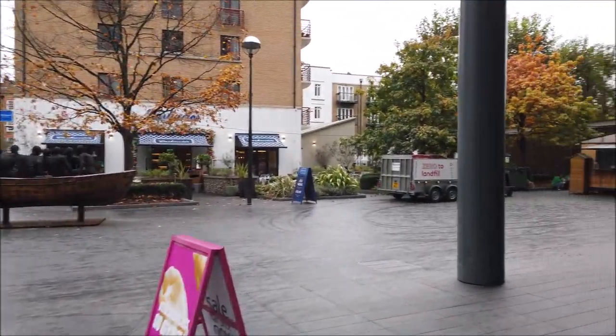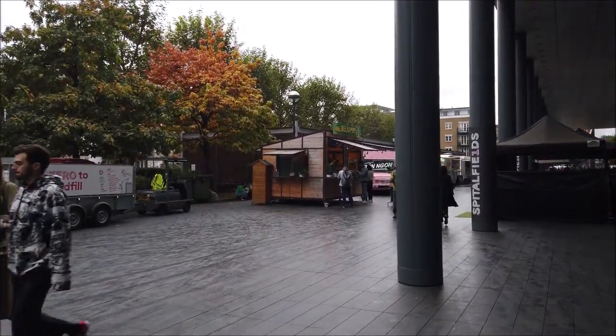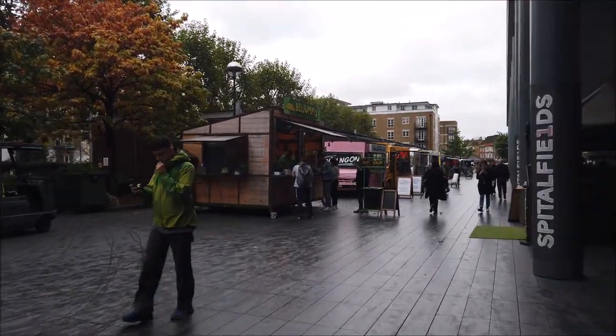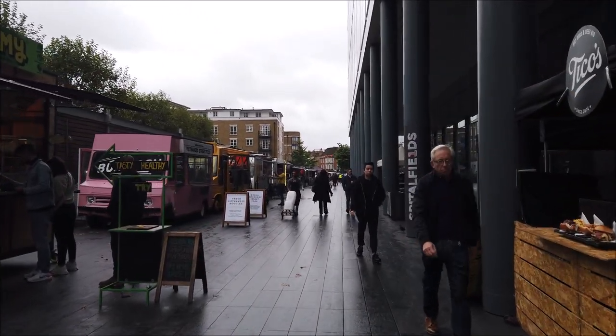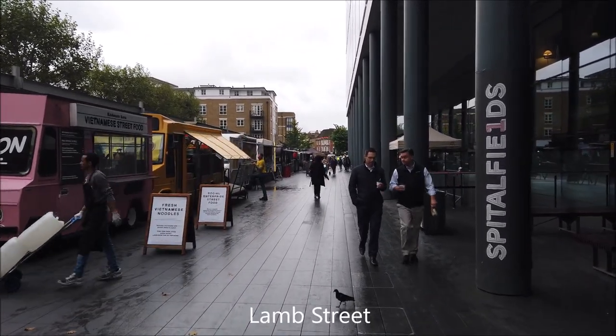There's people. Now look. It's nice. Much better than before. We should have come and eaten now, shouldn't we? So yeah, we came through here one hour ago, didn't we? And it was just a sea of people queuing. So lots of city workers come here because we're right next to Bishopsgate and Liverpool Street Station. So lots of people come here.